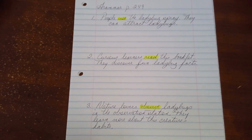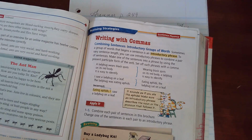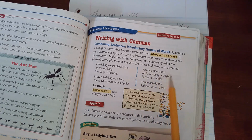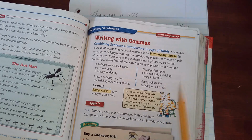All right, now let's look at the first three bullet points on this page. Actually, let's go up to the examples. A ladybug wears black spots on its red body. It is easy to identify. Okay, remember we have to start with the verb ending in an ing. Wearing black spots on its red body, comma. Who's wearing the black spots? It's this ladybug. A ladybug is easy to identify.